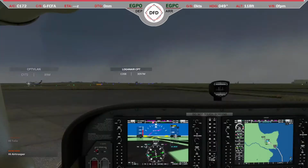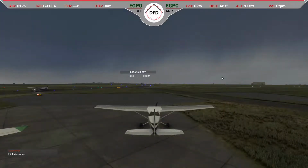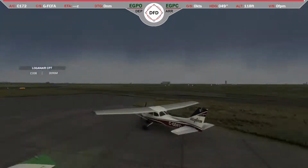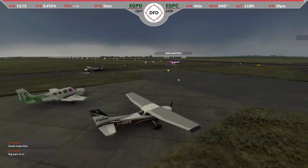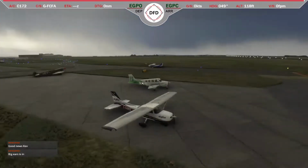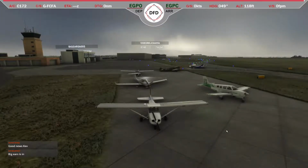Alrighty. Oh, there goes the logbook. And here comes Nick in his Fusion Pink airplane there. Not sure what's... Oh, there he is. He's come back in. And Kevin, good news, you've maintained the Spitfire for the entire flight. It's fantastic.